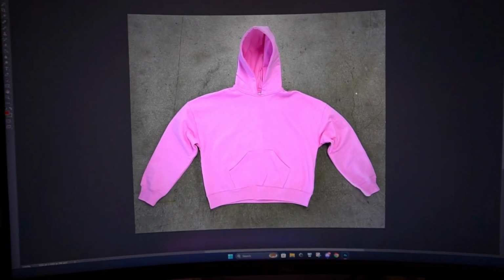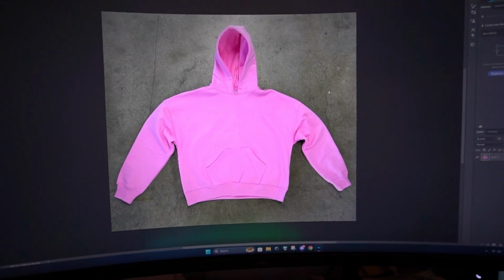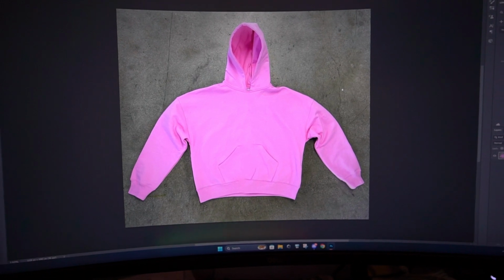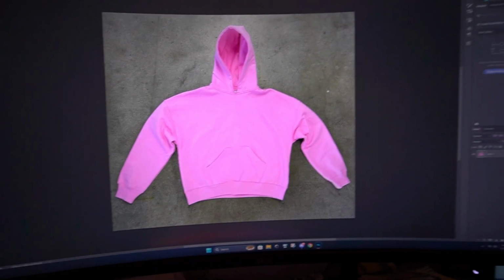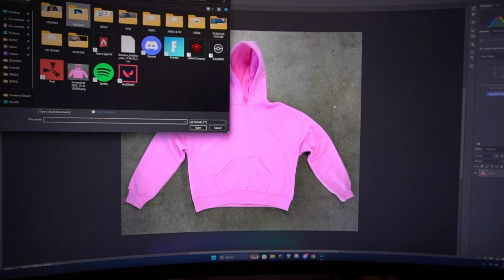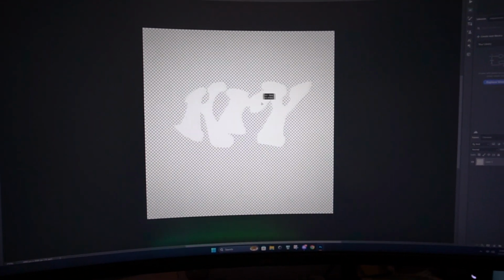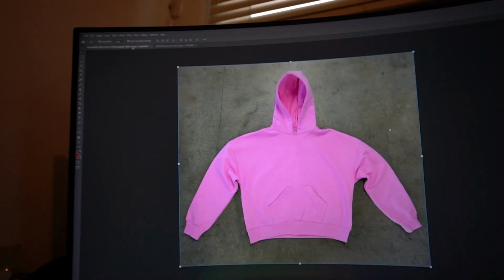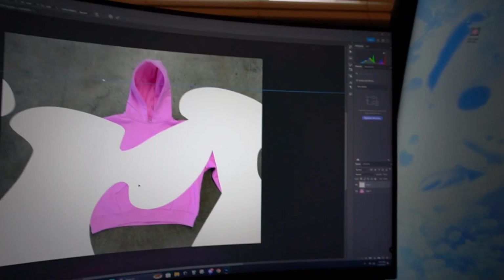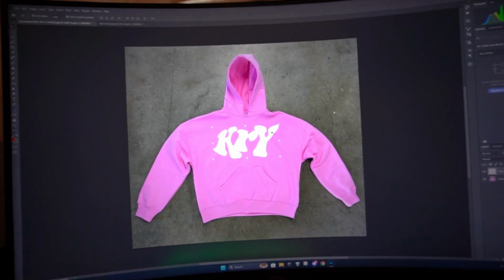The mock-up ready. Like I said, you could buy mock-up packs and change the colors of them. There's a lot of different ways you can do this. It's all personal preference. I personally like finding an image of a hoodie color that I like. And then now you'll open your design. So my design's right here, here's the KRY logo that I actually hand sketched. We're gonna drag this into another layer, and as you can see, it's big. We're gonna shrink it down, and it's really that simple.